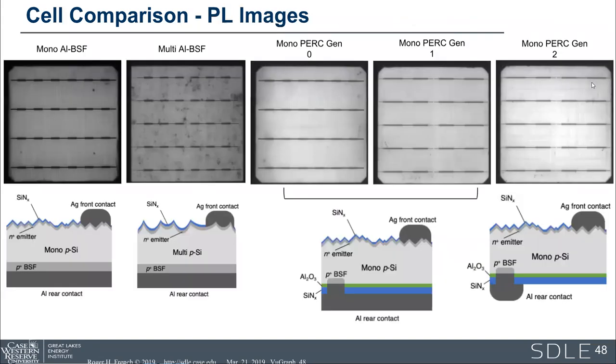So next slide. You can also compare things like the PL images across these different cell types and some of the things that emerge. If you look at just generally the ALBSF versus the PERC, the PERC is brighter. That makes sense. It has a higher open circuit voltage, higher excess carrier density, and so more radiative recombination because of less non-radiative recombination. Between the mono ALBSF and the multicrystalline ALBSF, in the case of the multi, you get the grain boundaries and all the features that show up due to that, whereas the mono looks a little more uniform.